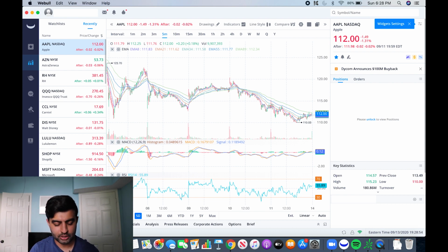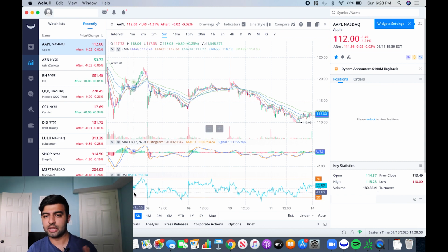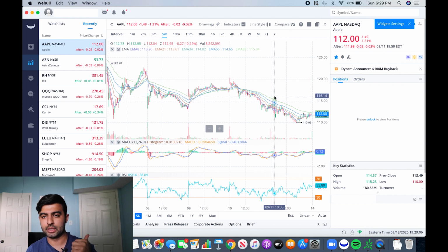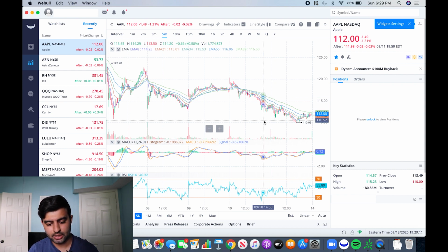But here what I have pulled up is the 5-day chart for Apple. Now Monday was Labor Day last week, so this includes September 4th, which is the Friday before, and then the 8th, 9th, 10th, and 11th, 11 being just this past Friday. So what we see here generally is a downtrend, right?